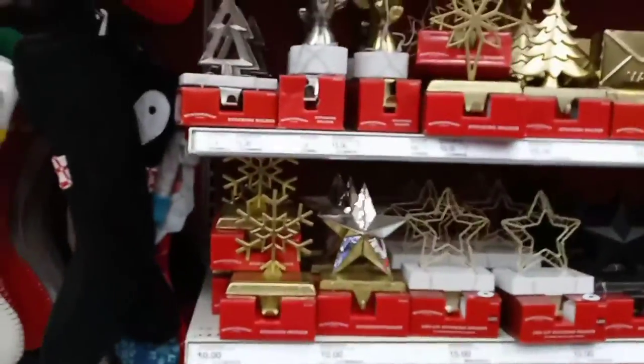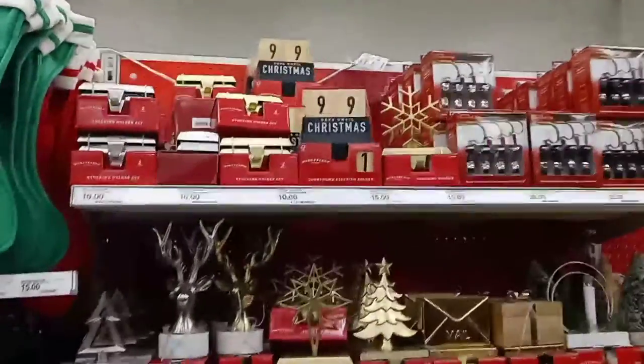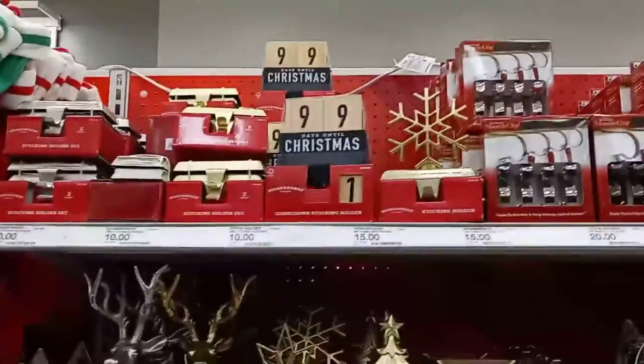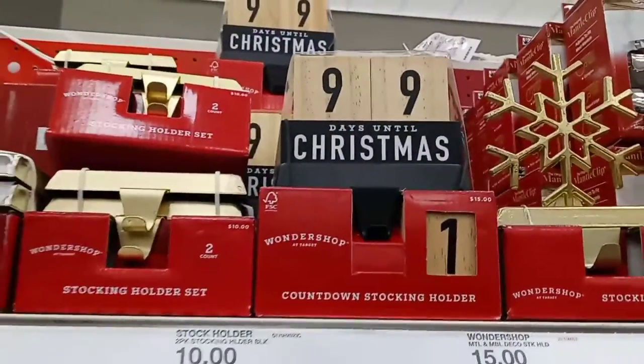Okay, so look at the stocking holders that you place on your mantle. Or you can place it actually anywhere. Well, I would place them on the mantle, but this is really cute. So you can place this one in the center and count down the days of Christmas.